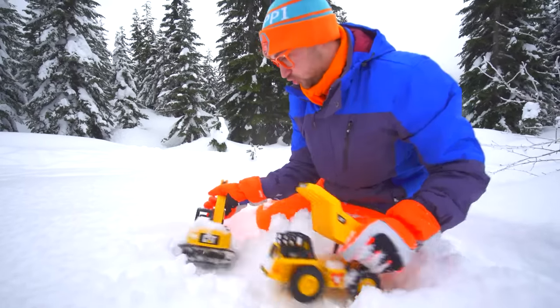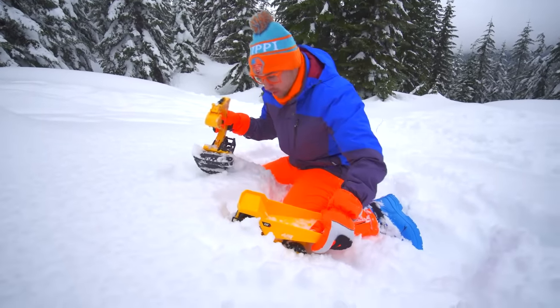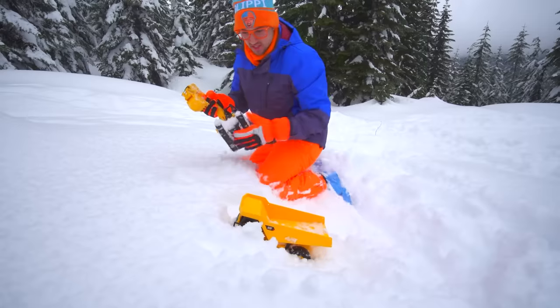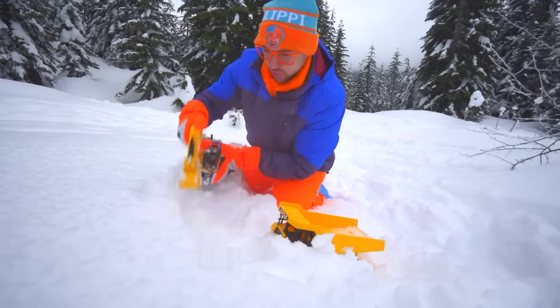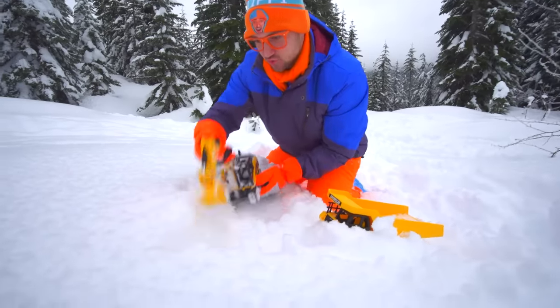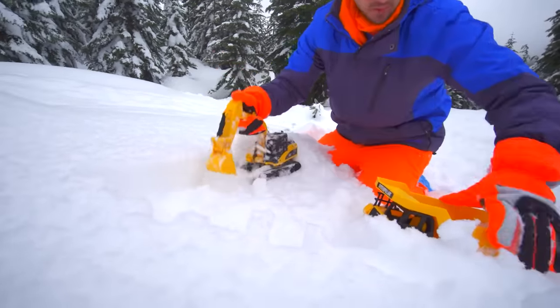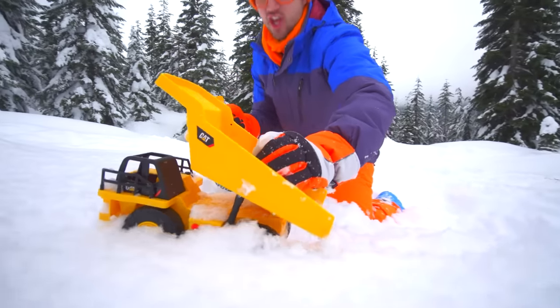Whoa. Okay. Oh, I'm stuck! Oh no! Dump truck's stuck! Okay, I'll help him. Good job, excavator. Keep it up. Okay. Yeah, we did it!